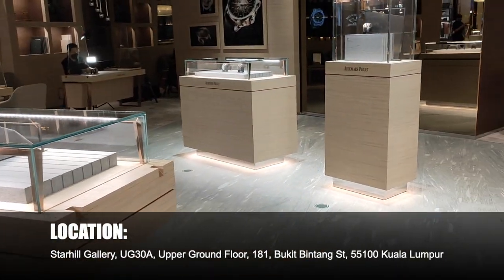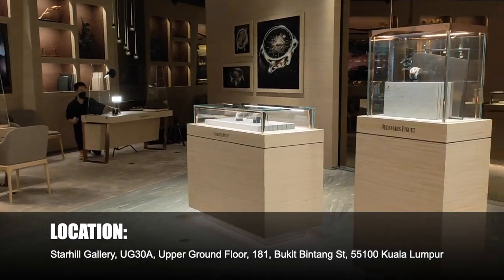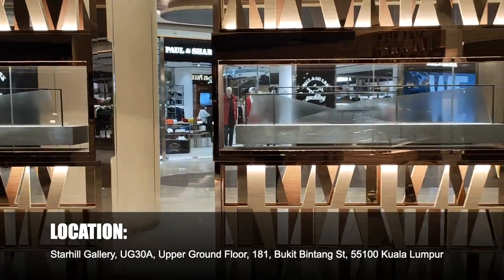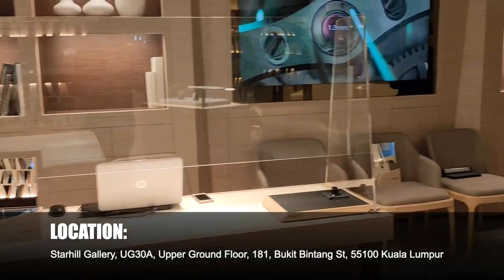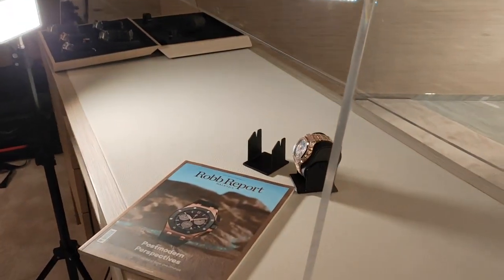Audemars Piguet's newly refurbished outlet is looking pretty awesome. It's brightly littered with enough color temperature LED lights that will surely sparkle those diamonds or polished edges on the AP. Audemars Piguet has arranged this private event to showcase some of this year's novelty, and I can't wait to get my hands on them.